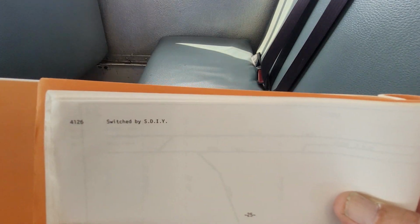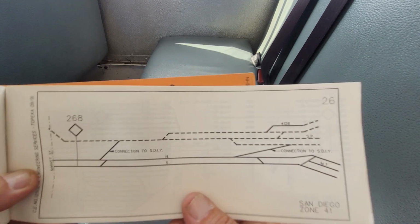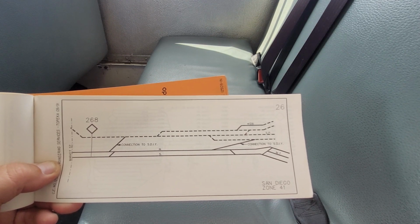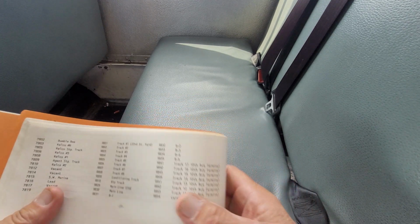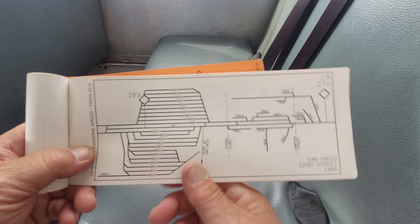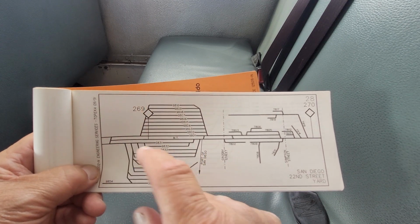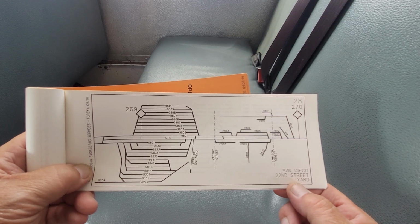Now we're coming into the area south of San Diego, next to where the trolleys are now today. And here's your tracks. Shows connection to SDIY there, and a connection there. Now we're getting into another yard. Take a look at this. In the 1988 book, looks like a tree coming off here with all kinds of spurs. So they're no longer in business up here, but surprising, in just a couple years it's gone. This is a San Diego 22nd Street yard.